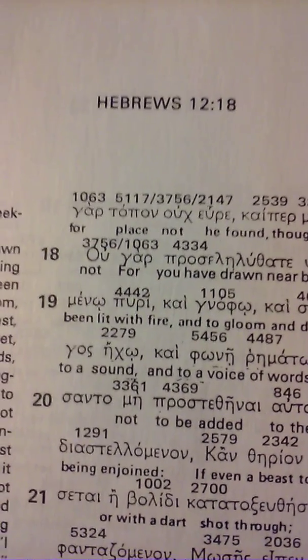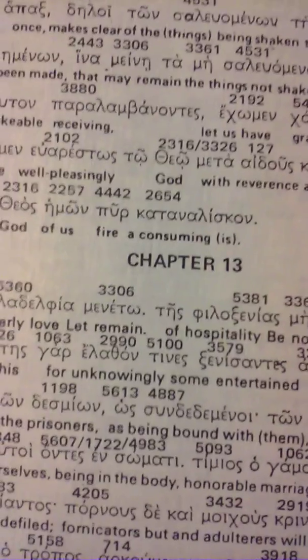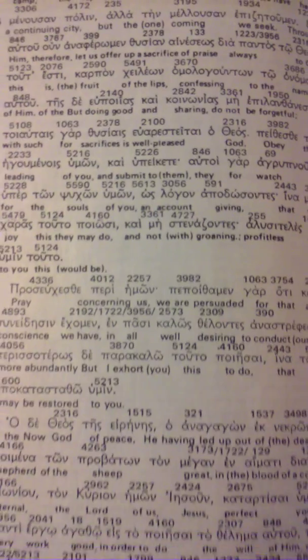There we go. Hebrews 12:18. And we want to go all the way to chapter 13. We come up around the top here. I'm sorry, I'm just trying to keep it in focus. Show you where we're at.